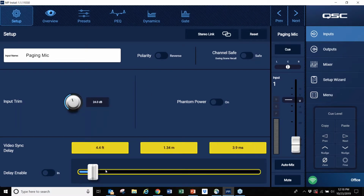I also have input delay, and this is something that you typically would not use unless you're using some video source. Sometimes when you go through a video matrix, it will delay your video signal, and so you need to delay the audio for the video. And so here I can add 30 milliseconds or something like that. And usually 30 frames per second is about a 30 millisecond delay. And so I can adjust my audio so it matches the video, so I don't get the samurai movie effect where you get the lips moving and you're not hearing the sound at the same time.